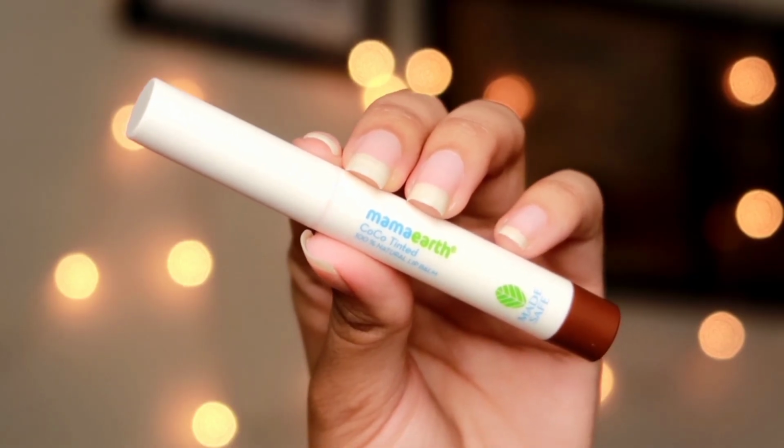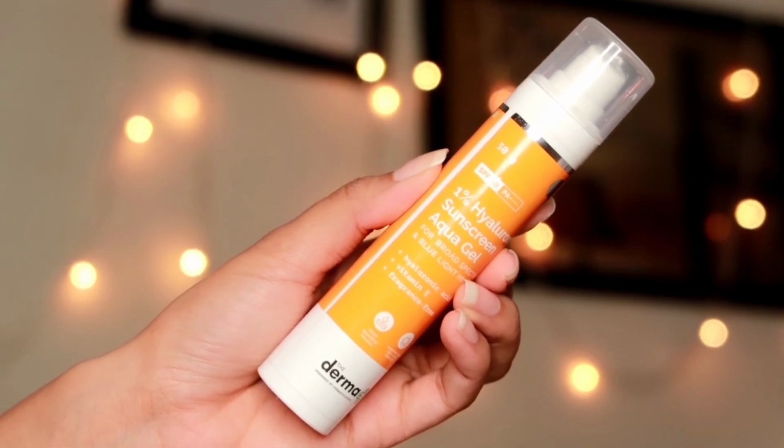And of course, how can we forget our lips? I have really dry lips. Sometimes they become extremely dry. So before I apply my lipstick, I'm just going to apply this lip balm so that my lips are nicely moisturized. And this is again a really nice lip balm. This is from Mamaearth and this shade is my favorite.